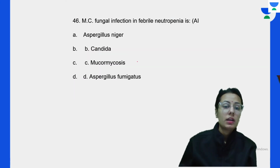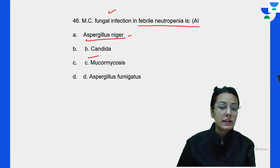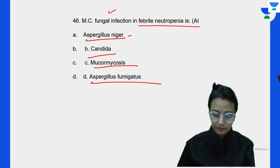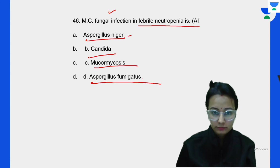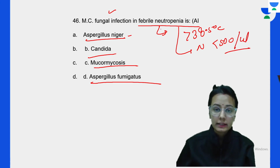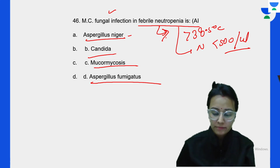What is the most common fungal infection in febrile neutropenia: Aspergillus niger, Candida, mucormycosis, or Aspergillus fumigatus? Febrile neutropenia means fever of more than 38.5 degrees Celsius, and the neutrophil count will be less than 500 per microliter. So that is what we mean by febrile neutropenia. And what is the most common fungal infection in it?